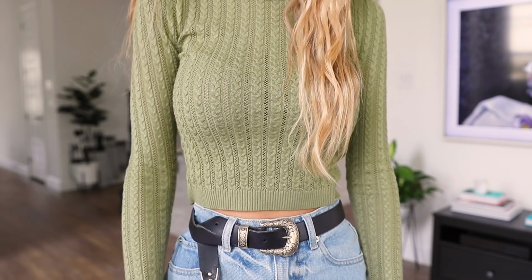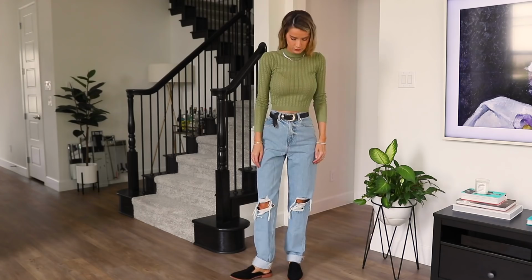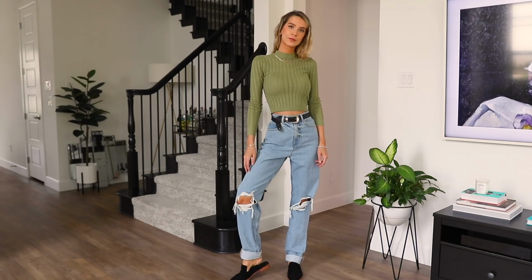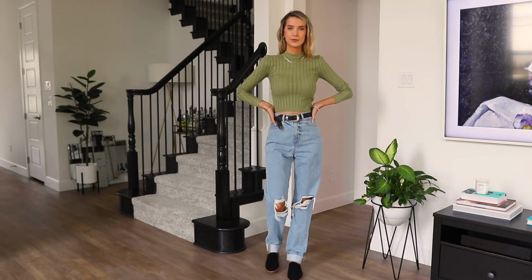And it's not an uncomfortable sweater by any means. It's super soft. I feel really good in it, but it's definitely not something like this where it's very oversized and comfy cozy. You feel like you're swimming in it. This is definitely a lot more form-fitting, but I love the pattern. I love the color. I love the way it fits. It is so, so, so cute.